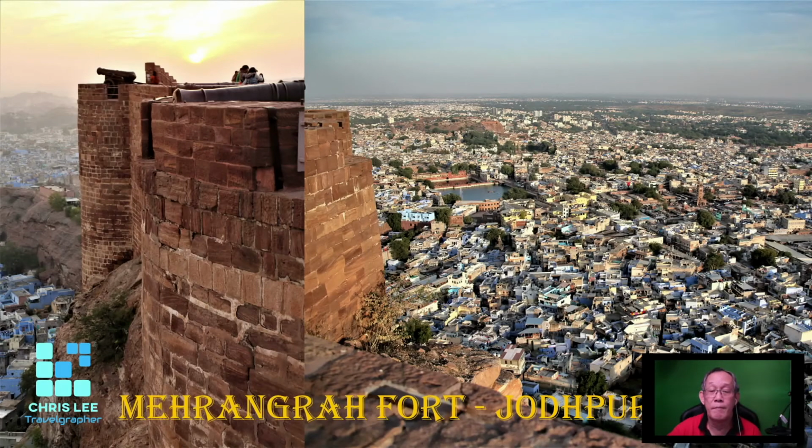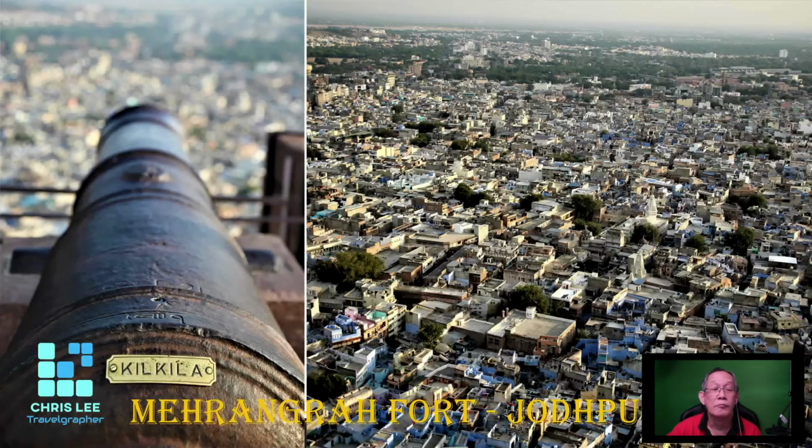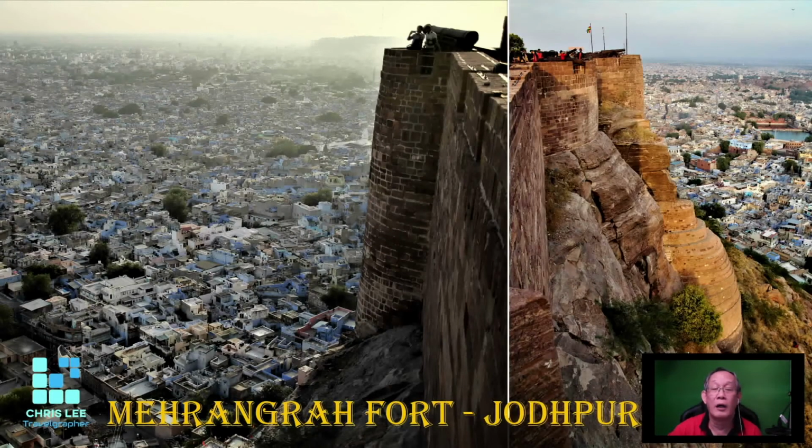Here you can see the bluish color of Jodhpur city below. Remember, at this point we are 125 meters above the city. And you can find these very famous Kila cannons. Also you can see the city view, bluish in color. And they give you an even closer, better view of how tall this palace and this fort are. When we stood at this point, we looked down. You can see the high wall spanning from the hill all the way up to the point where we stood.